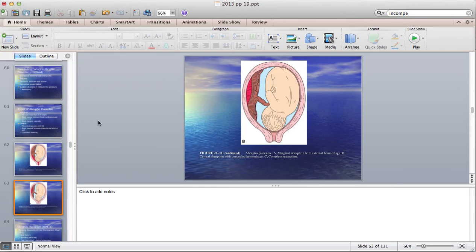Okay, so nursing assessment and risk factors. What you're going to see is dark red bleeding, if it's coming out, it's marginal. The pain is knife-like. So this is abrupt, painful, hard uterus. Uterine tenderness. You may have contractions. You're going to see a decrease in the fetal movement and activity. You're looking at the fetal heart rate to see if there is still a fetal heart rate.